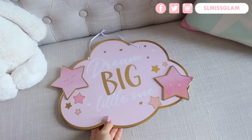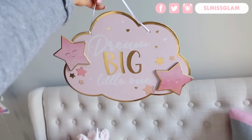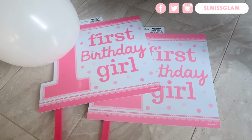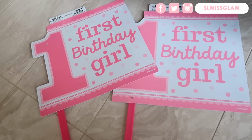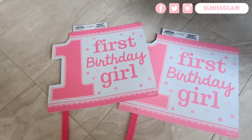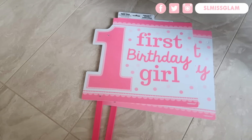This is actually for our front door, so it says dream big, little one, and this I got from the party store, so I thought that would look really cute on our front door. Okay, so last thing we got here, these are also from the party store, so it says first birthday girl with a big one, so Ryan is gonna put this in our front yard, which are just so adorable. I never even thought of this until I saw them, and I just think it's a really good idea, so he still has to do that.